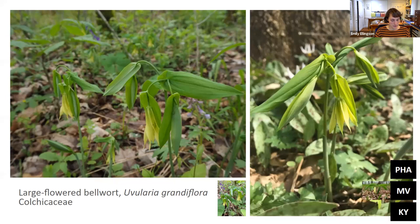So another plant that used to be in the lily family is large-flowered bellwort, Uvularia grandiflora. If you can believe it, this is the flower right here. It has these twisting petals that almost look like leaves. They're yellow, but they can be kind of a green turned into yellow, overlapping, really striking. And on Martha's Vineyard, we don't actually have Uvularia grandiflora. We have something called wild oats, the Uvularia sessilifolia, which has petals that are slightly less twisted, and it's a smaller stature plant.